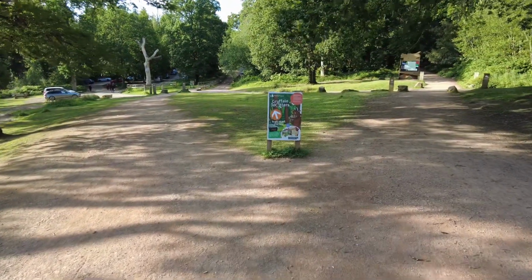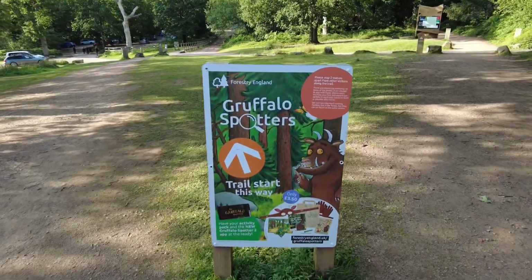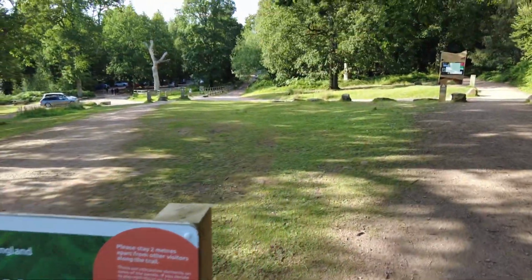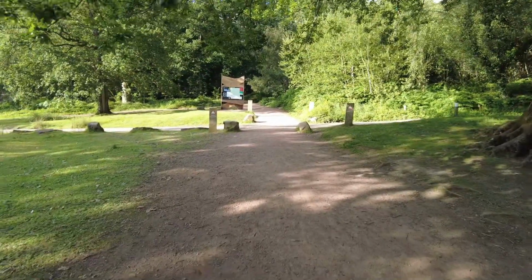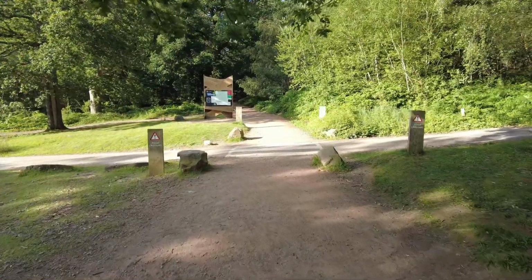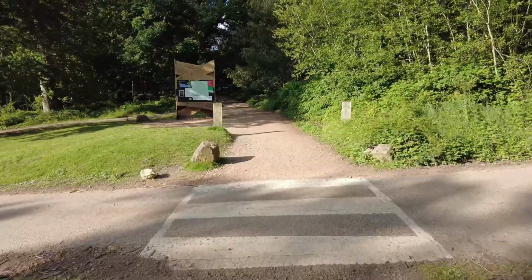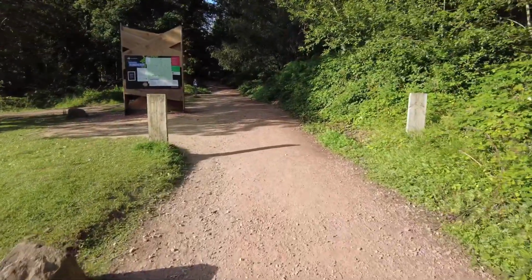So again, like all the Forestry Commission places, they've got a Gruffalo trail for the young ones that they can do to go around to keep them entertained. Obviously this way is where you come up and it's the beginning of the sculpture trail through the forest. Obviously it's all pretty much laid out on this nicely gravelled path.